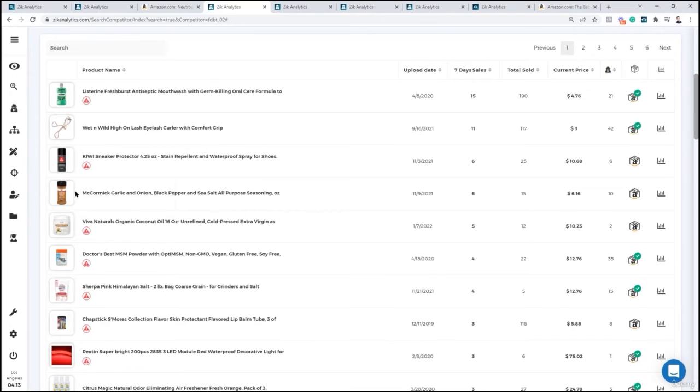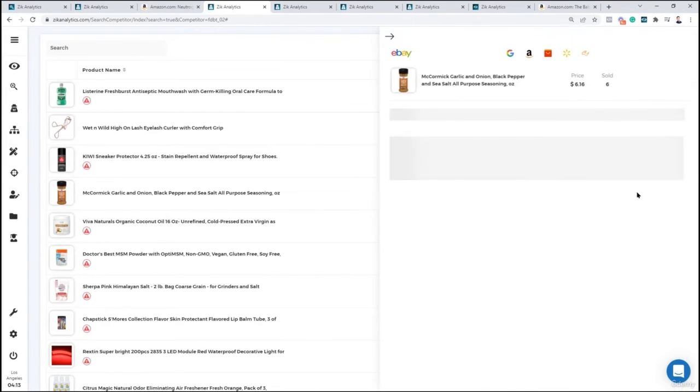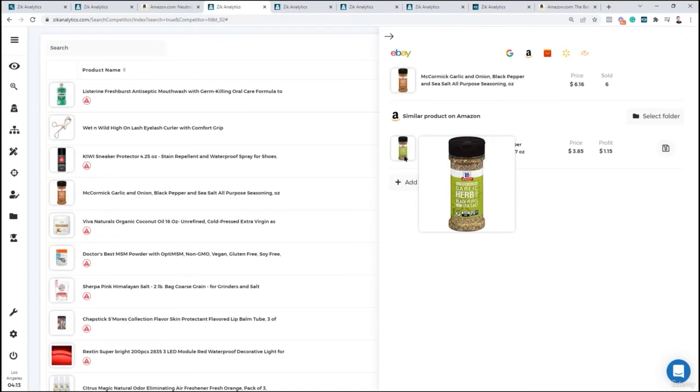So this product here has 6 sales and 10 competitors, selling for $6. Again, Zik is showing here that it couldn't find the exact item, but I would still try because we might find something similar. And yes, you can see this is the garlic onion, this is the garlic herb, a little bit different. There's $1 profit here. Interesting to check it out, maybe list it, because I believe there is demand for it as well.